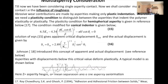So this probably gives a brief idea of what we have done so far. Now we consider the multi-asperity contacts. So far we have been discussing the wear by a single asperity. Now we consider the roughness of the surface, meaning multi-asperity. Now, again, we discussed earlier that for abrasion, plastic indentation is more important, whereas for fatigue, elastic indentation is important. So we need to develop a plasticity condition to distinguish between the asperities that indent the polymer elastically or plastically.